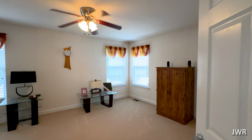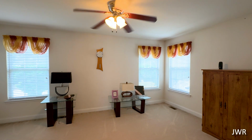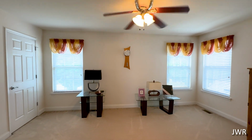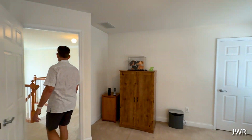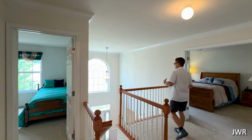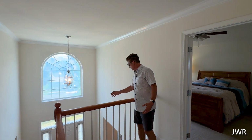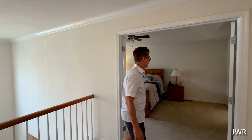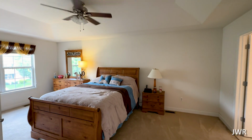This is bedroom number 2, and you can convert this back into 2 bedrooms if you want. You just need to put the partition wall in over here. But you have a closet and a closet, easily accommodated. And who doesn't love this kind of feeling, the openness of the 2nd-story foyer? You have the lookout over here, looking down below. Really, really elegant.